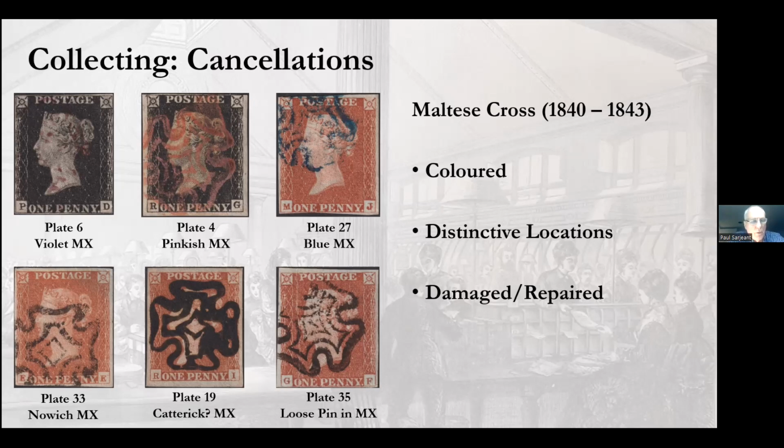The middle one there on plate 9 may be from Catterick in Yorkshire. I'm not sure. And then on the third one, on plate 35, it looks like there's a 1 in the middle of the Maltese cross. There were actually numbered Maltese crosses used in London, but this is not one of them. This is more likely the result of a pin or a nail coming loose in the middle of the cross. And there are indications of these on a lot of crosses. You'll see a little dot or a circle where there's a fastener coming loose in the middle of the cancel.